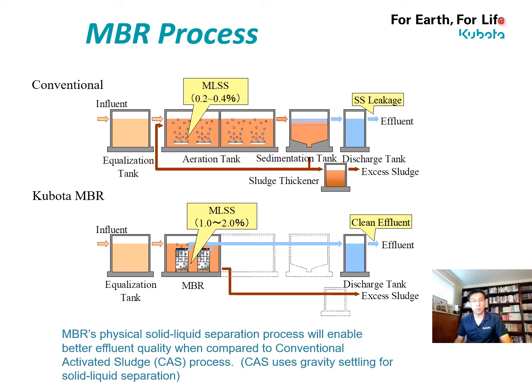Therefore, MBR will always achieve a high effluent quality without any suspended solids. Relying on physical barrier also enables higher mixed liquor in the aeration tank up to 1 to 2%. This will reduce the overall reactor volume significantly. Clarifier is not required, and that would also reduce the overall volume.